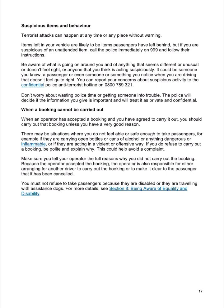Because the operator accepted the booking, the operator is also responsible for either arranging for another driver to carry out the booking or to make it clear to the passenger that it has been cancelled. You must not refuse to take passengers because they are disabled or they are traveling with assistance dogs. For more details, see Section 8, Being Aware of Equality and Disability.